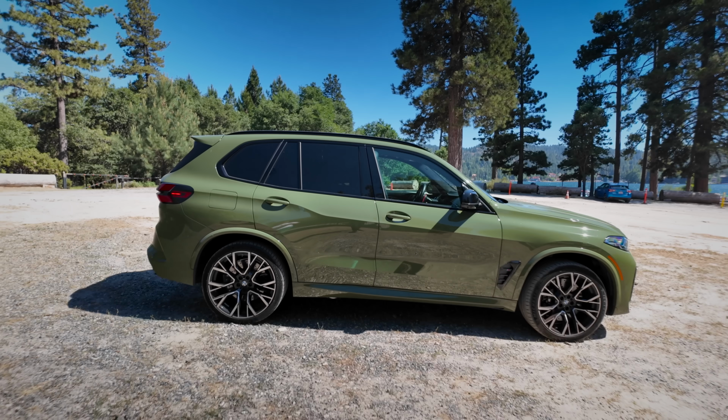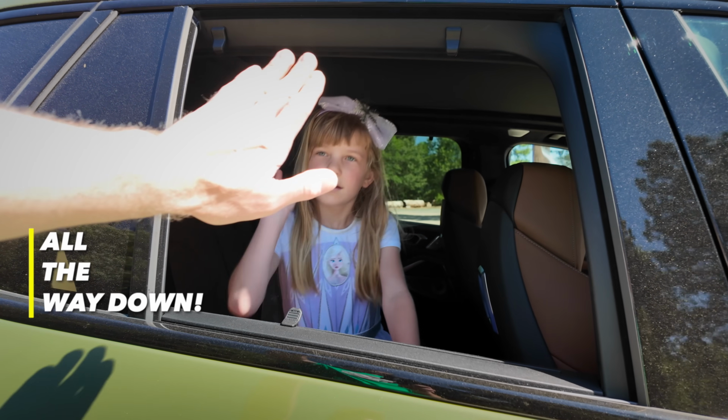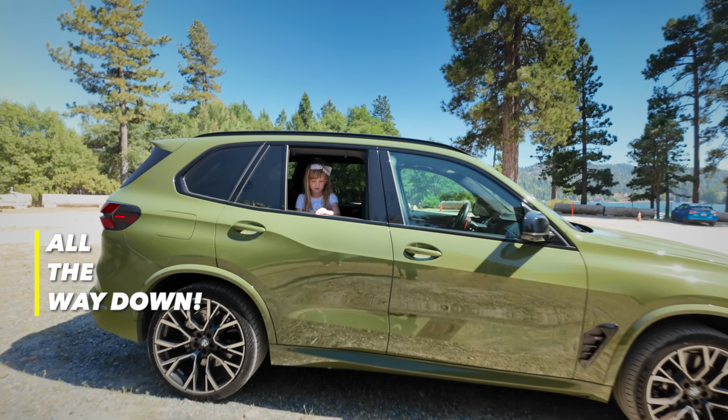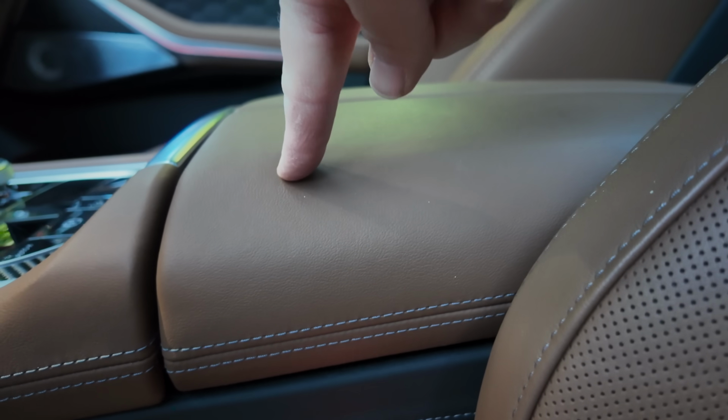Rear window test. Kind of slow, but all the way down. Dink. Armrest test. Driving in a comfortable 8 and 4, I have easy access to the inboard and outboard armrest. Solid squish factor for both of my elbows. I'm gonna go 85% inboard, 85% outboard.